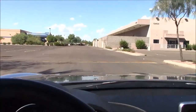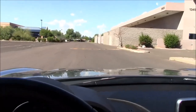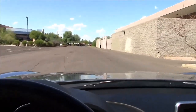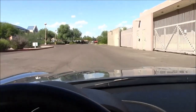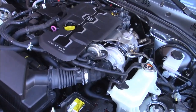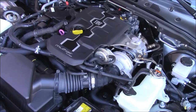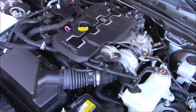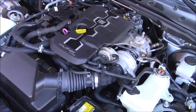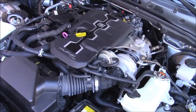Third one. Ooh, this is a bigger one. I felt that one. But overall, pretty good. Just to note, this engine sounds like crap when it's idling, like a garbage disposal. Not the quietest I've ever heard. That's the bad news. But the good news is, once it gets rolling, it sounds pretty good.